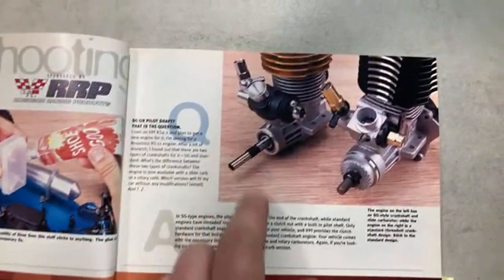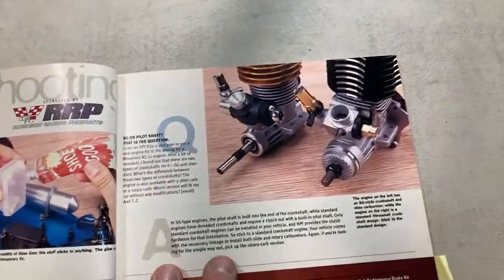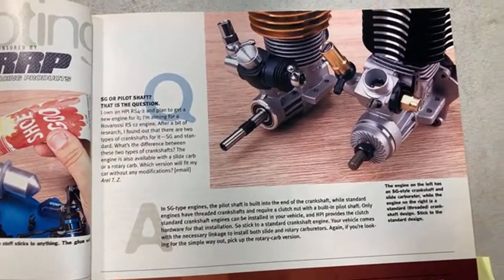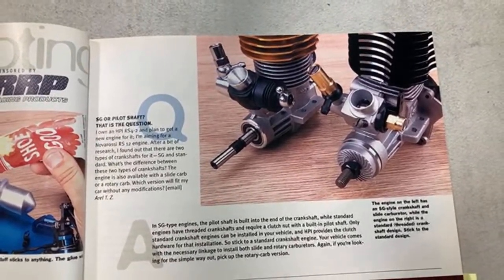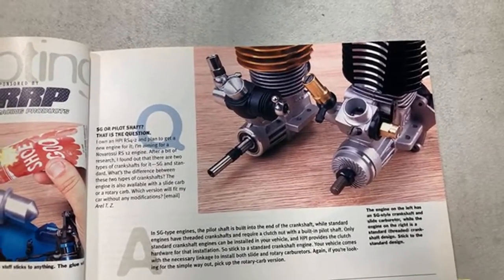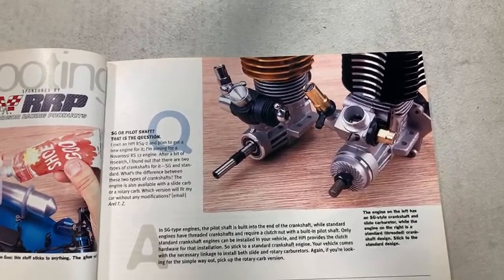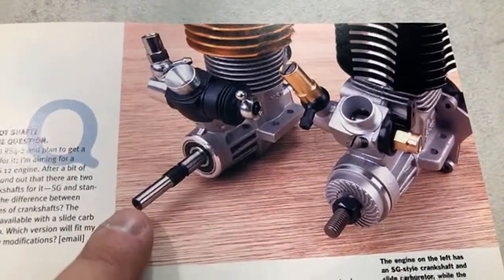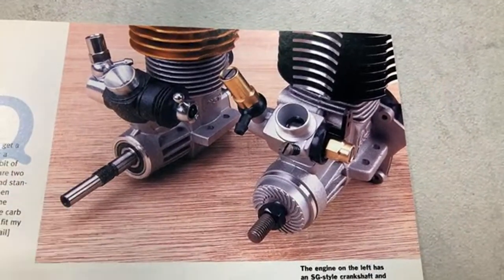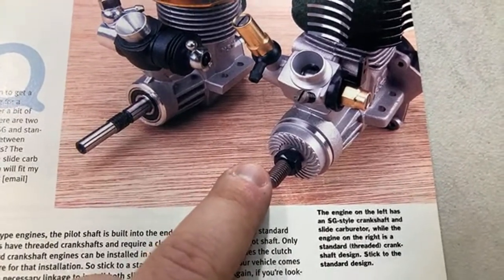Okay, so here they're talking about different shaft sizes for your crankshaft. Talking about SG or pilot shaft. That is the question. Well, we're not going to talk about it right now. All right, so what they're saying is this is a pilot shaft, which is basically what modern engines all use, like the Traxxas motors and everything. And this is a standard shaft, often called threaded.